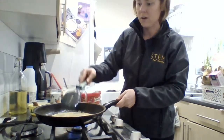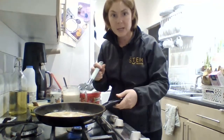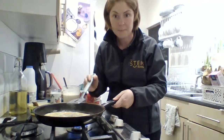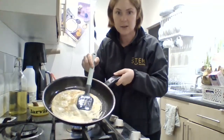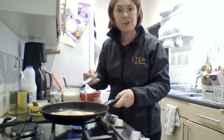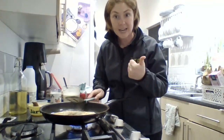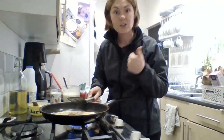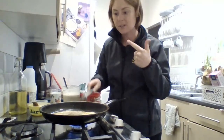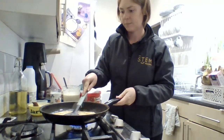Okay, so I can see now I flipped it. There's a colour change. Has anybody else's pancake changed colour? Mine has. Mine's gone brown. Okay, colour change. Another sign of a chemical reaction. So it's changed state. It's gone from a liquid to a solid, and it's changed colour. That's two signs of a chemical reaction there.